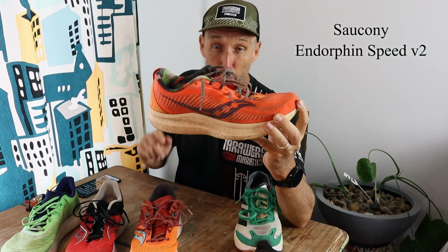One of my old favourites is the Saucony Endorphin Speed 2s. 812 kilometres on this shoe and still going strong. I've been using this at Park Run for the last couple of weeks because I hadn't run in it for quite a few months, but really have enjoyed just picking the shoe up and running in it again.